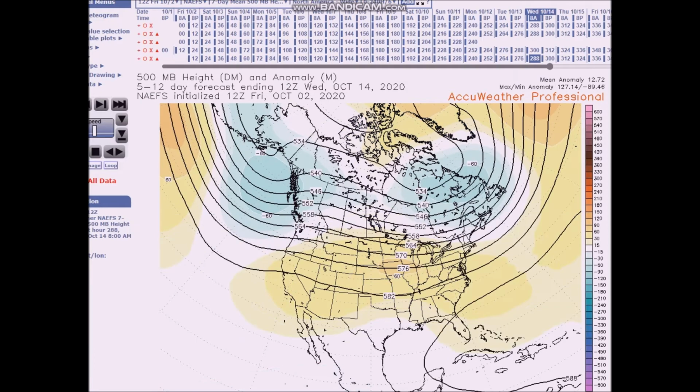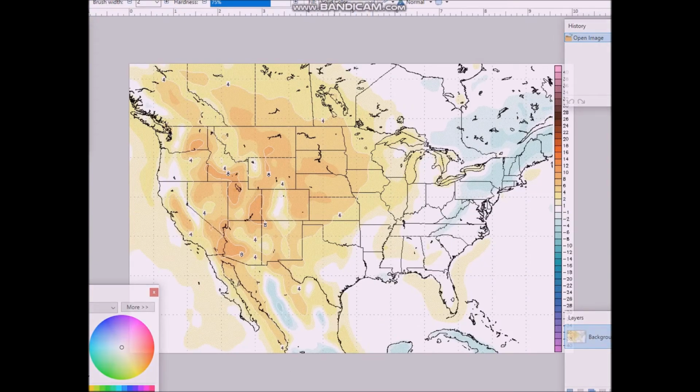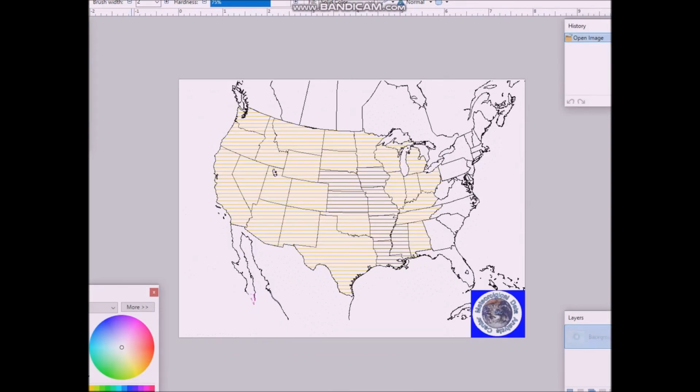Models are in good agreement. So for this forecast period, I am forecasting above normal temperatures here, with anomalies of 4 to 8 degrees above normal. Below normal temperatures are forecast for this region here, and I'm forecasting anomalies to be near 2 degrees below normal. For precipitation, I'm calling for below normal precipitation for much of this region here. Probability of occurrence 35 to 45%.